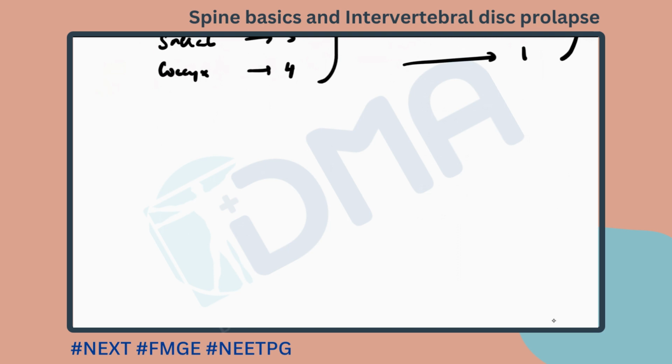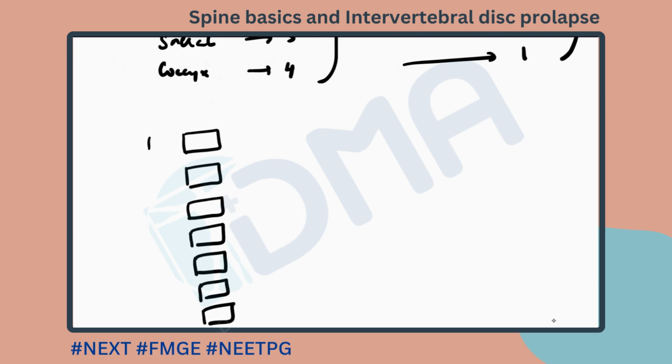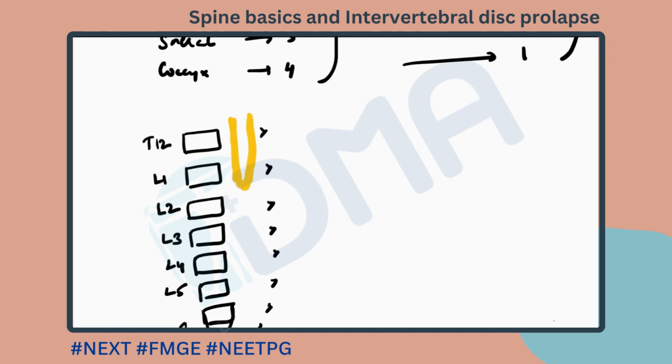One important thing about the vertebra and the spinal cord: if you consider these lower few vertebrae starting from T12, L1, L2, L3, L4, L5, sacrum and coccyx, with the spinous process posteriorly, the spinal cord here ends at the junction of L1 and L2. Clear? So what is the level at which the spinal cord ends? L1 L2 junction.